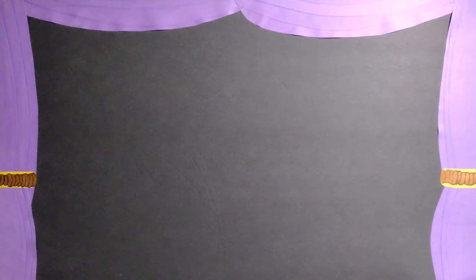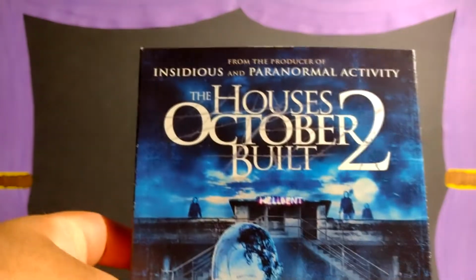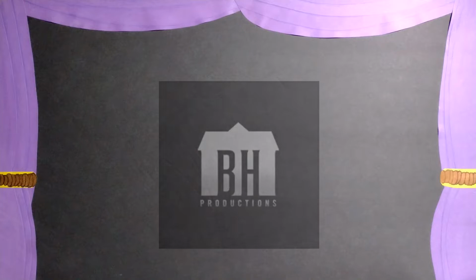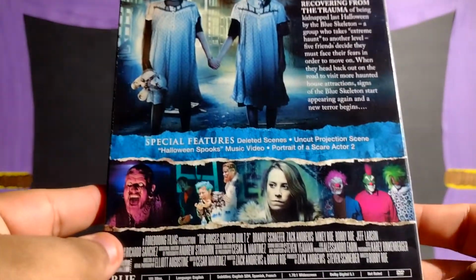Next up was a horror movie, and I did try to find part one, but had no luck. The House is October Built 2, from the producers of Insidious and Paranormal Activity. I wonder who that could be. But yeah, I found this one. This is another one of those ones that I found with the slipcover that was kind of the only one with the slipcover. But yeah, I like the kind of killer clowns looking masks there and that weird freaky looking guy. Ooh. But yeah, cool.